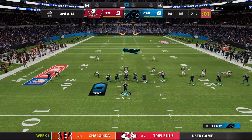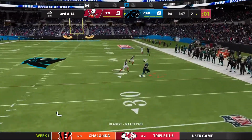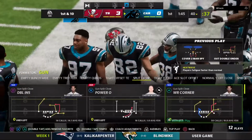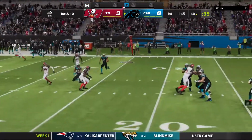11. Now on 3rd and long, they'll look to throw. He's got his tight end. It's Tommy Tremble, and he'll be out of bounds right at the 40. Able to convert on 3rd and 14. A terrific play call.